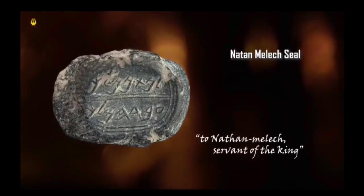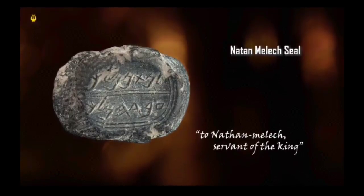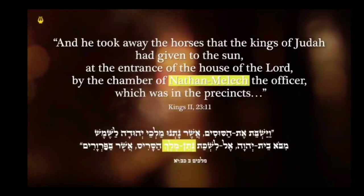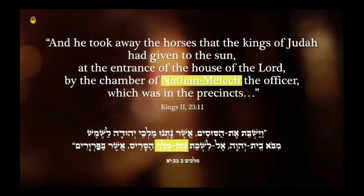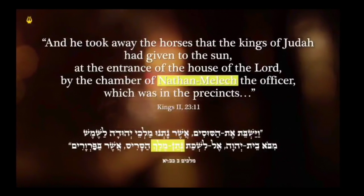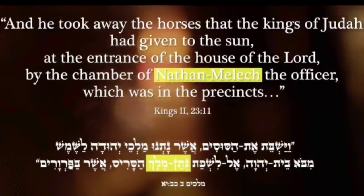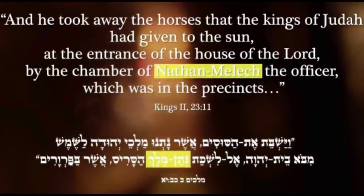Here is the original seal, and here is the information presented by the City of David, and they even seem to acknowledge the fact that this is connected to the temple. He took away the horses that the kings of Judah had given to the sun, at the entrance of the house of the Lord, by the chamber of Nathanmelech the officer, which was in the precincts.